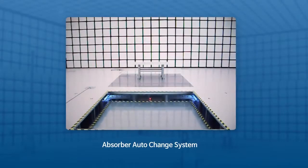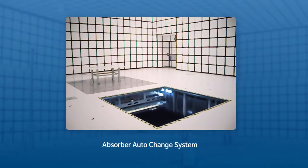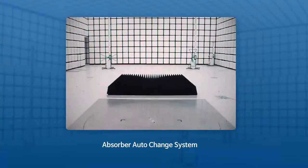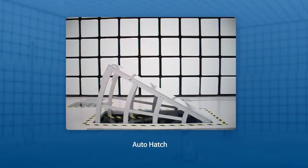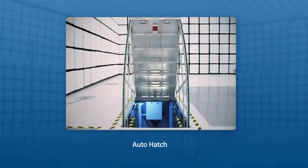To make the engineer's work easier, an absorber auto change system enabling automatic change by remote control, enabling use after hiding the absorber in a pit in the chamber floor. Auto hatch installment as an automatic entry path which could enter in chamber floor to maintain the chamber efficiently is also available.